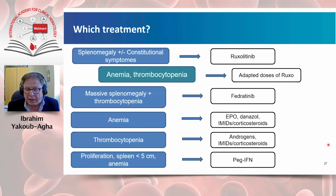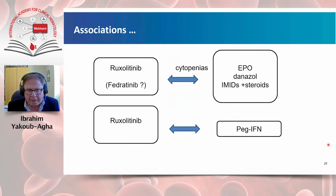For anemia, we can use erythropoietin, danazol, imides, corticosteroids. For thrombocytopenia, androgens, imides, corticosteroids. Also, proliferation: when you have a lot of white blood cells, you can look at pegylated interferon. We can do associations, of course, ruxolitinib or fedratinib. When we have cytopenias, we can add erythropoietin, danazol, imides, steroids, etc. Ruxolitinib with interferon, for instance.